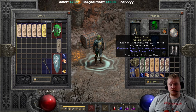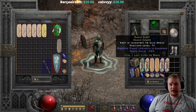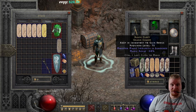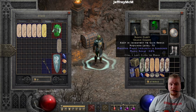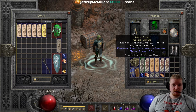pretty serious damage if you're not prepared or if you run into a group of them. And having a negative 50% to magic resistance, which is effectively uncounterable with equipment, is devastating. You would find, honestly, that this will effectively just make this charm absolutely unusable in any zone where there is a magic damage monster. Now, granted, there's not a lot of magic damage monsters in the game.